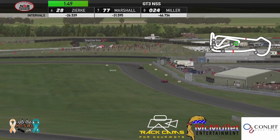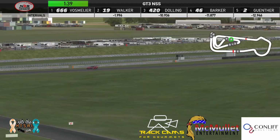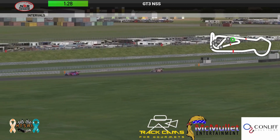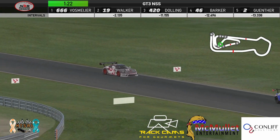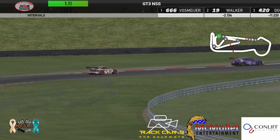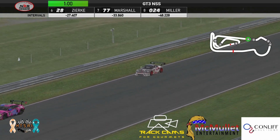Harry's lead has started to shrink in the last minute and a half here. It is now down to 1.9 seconds as Avery has found a little more speed. Mike Dolling and Adam Barker continue to battle for third, and now Max Gunther is right there with them. The way those Porsches handle this season, it definitely has the advantage at a track like this. Max, now definitely in the draft of Adam Barker.